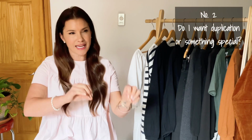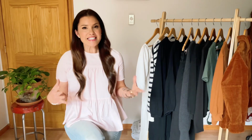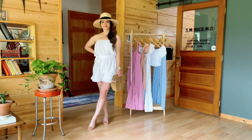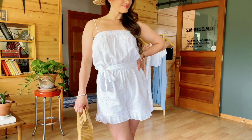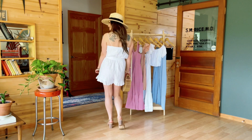So the second easy way to maximize your budget to get the wardrobe of your dreams is to think about whether you want duplication or you want something that's very unique and special. Is this something you already have 10 multiples of, or is it something that's really special and unique in your closet that not only serves to inspire you, but also serves to inspire the building of multiple looks using that garment as your foundation piece?